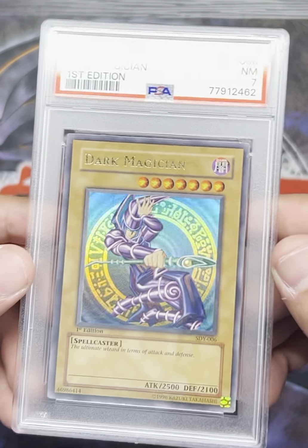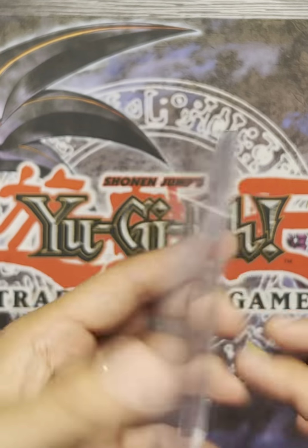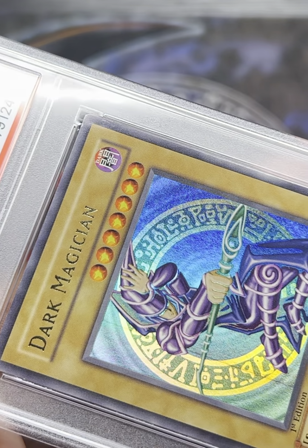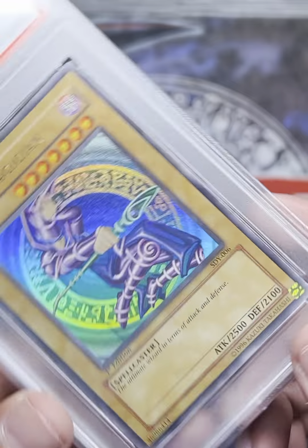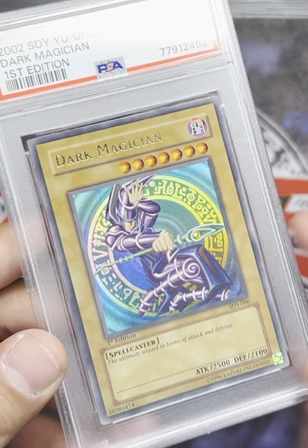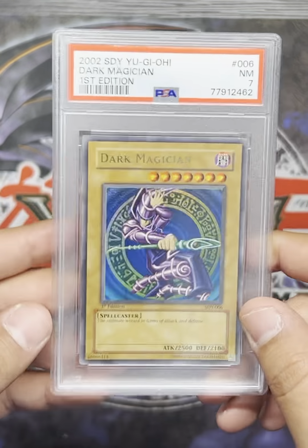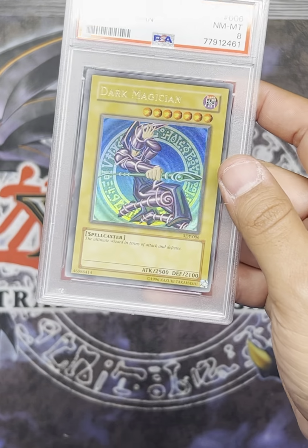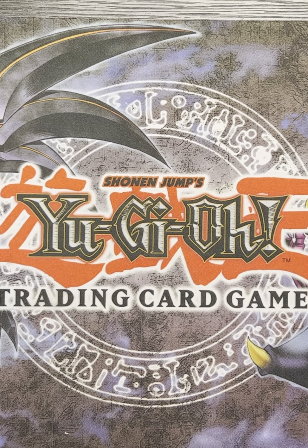Next is a 7 Dark Magician. This is a super mint Dark Magician. However, it does have some whitening issues there on the side, and they're pretty significant, I would say. It's a bummer because otherwise it's a clean card. It is a foil line error. I am selling this for I think like 275 or so. Next is just a regular SDY. This was near mint, so I subbed it. These always sell pretty well.